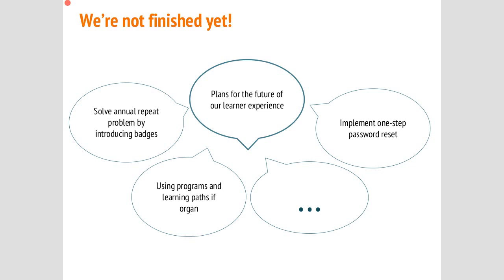So we are looking at solving that problem by introducing badges. For example, I have the Infection Control 2016 badge, and that expires, and now I have to get my Infection Control 2017 badge. So that's one thing we're looking at. So, archive the course, yes.